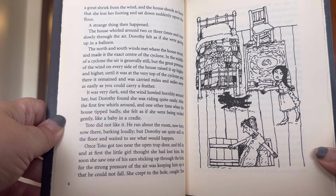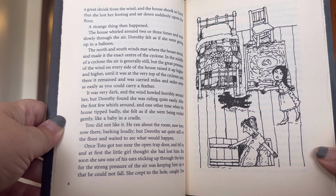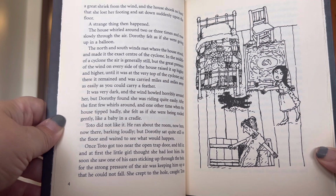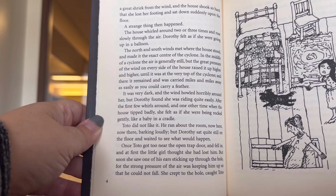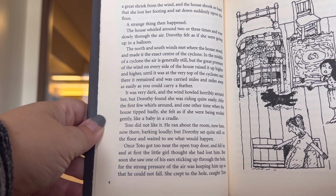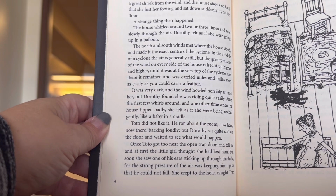It was very dark, and the wind howled horribly around her, but Dorothy found she was riding quite easily. After the first few whirls around, and one other time when the house tipped badly, she felt as if she were being rocked gently, like a baby in a cradle. Toto did not like it. He ran about the room, now here, now there, barking loudly, but Dorothy sat quite still on the floor and waited to see what would happen.